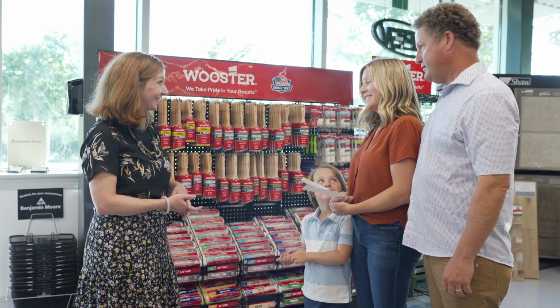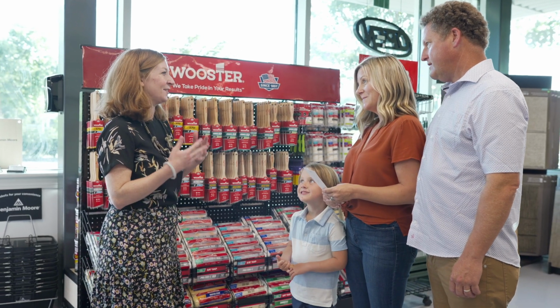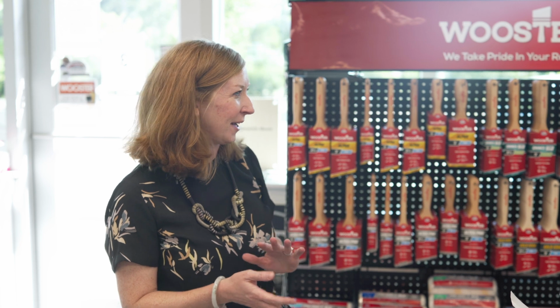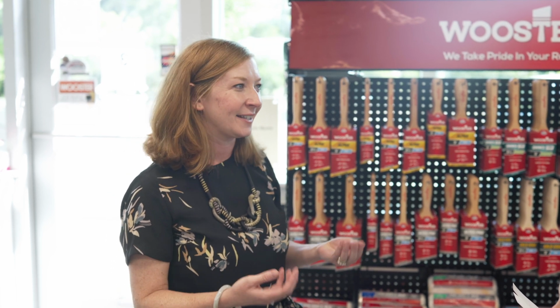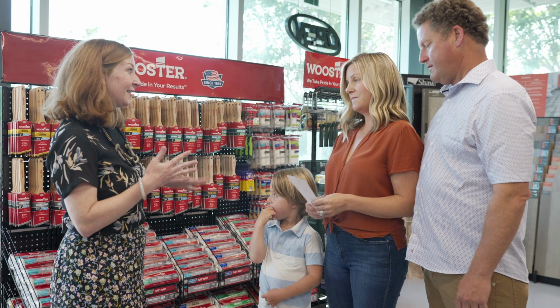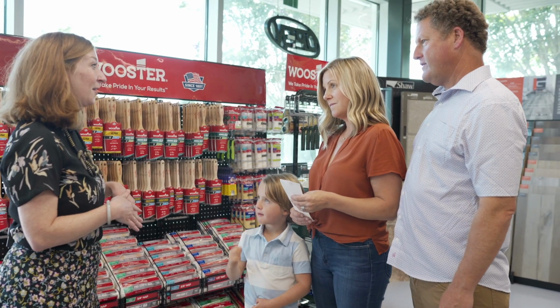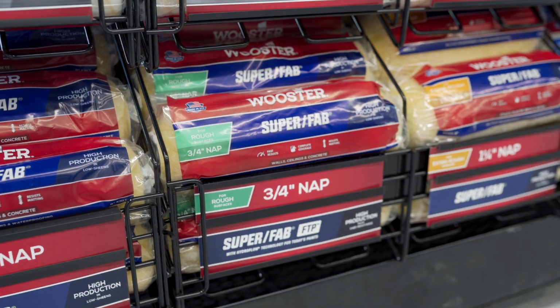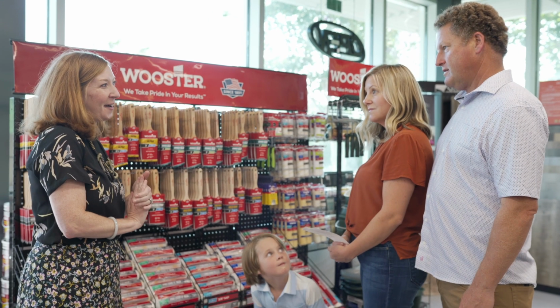I heard you guys have a fireplace in your bedroom. Is that right? That's right. I think that's such a cool and unique feature, and that would be really fun to play up in your bedroom. And a great way to enhance a fireplace is with paint. Luckily, Wooster makes a product called the Super Fab, which is the best name ever. It's great for handling those rough textures like brick. Cool. And it's quick and easy. It'll make our job go really quickly. Awesome.